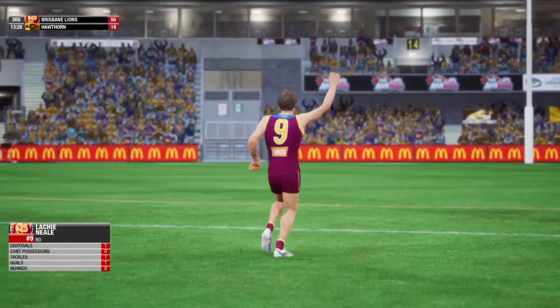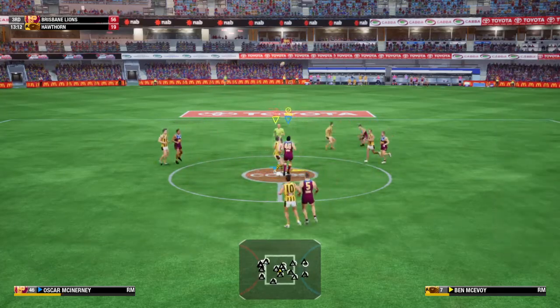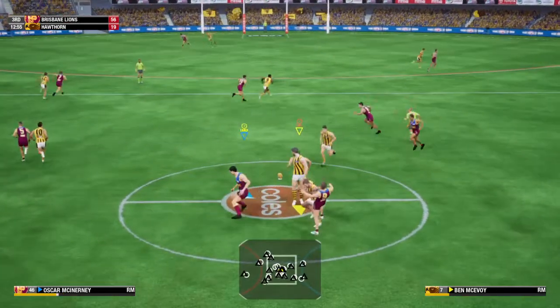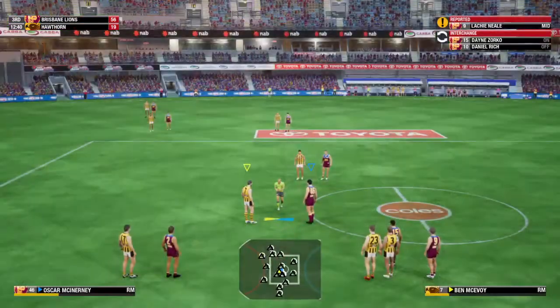Gets his first on the ball. This lead getting bigger now. Neal couldn't be happier with that goal. Taps it down. Phillips looking a bit sluggish out there. I'll have it. Shows some physicality.